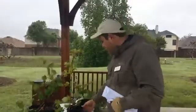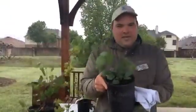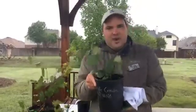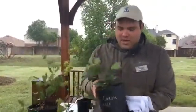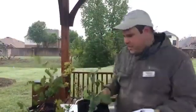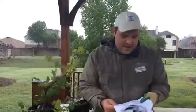But, for example, here, I have a triple crown blackberry, and it is live. You can tell it's green, and this one can be planted in spring. So the dormant material in the winter, and in the early spring, we can plant our live actively growing blackberries. Okay, so keep that in mind.